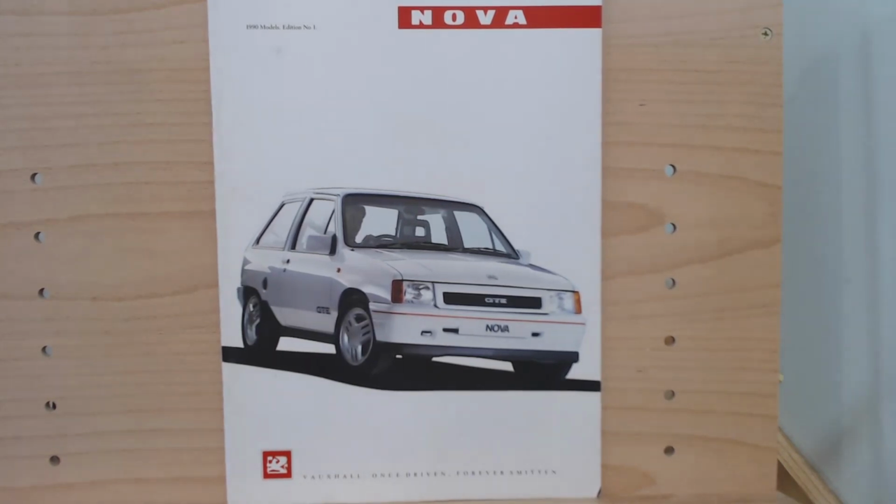Vauxhall once driven, forever smitten. Not really a caption I really like. The word smitten is a bit weird, isn't it? But it's certainly memorable, and I certainly remember it in the advertisements, featuring the GTE here, but we'll certainly look at that in more detail in the brochure. So let's move on, because like I said, this is quite a big brochure.